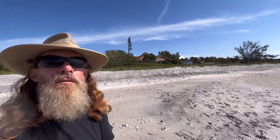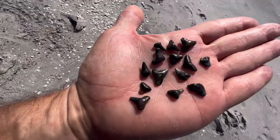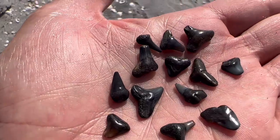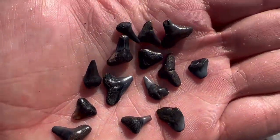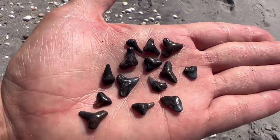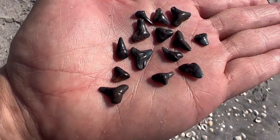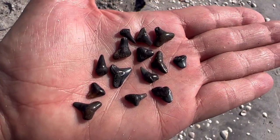But anyway, here's a little progress report on my finds so far. Maybe about an hour looking. Here you go. Got that one nice one there. But yeah, they're really cool. So I'm gonna keep hunting for them, but that's how many I have so far.